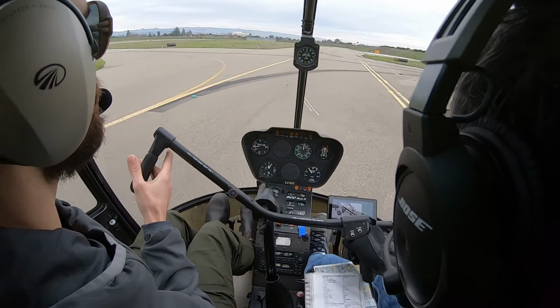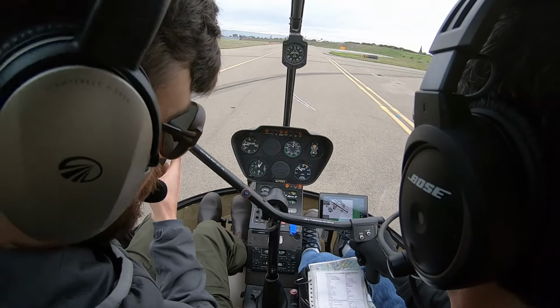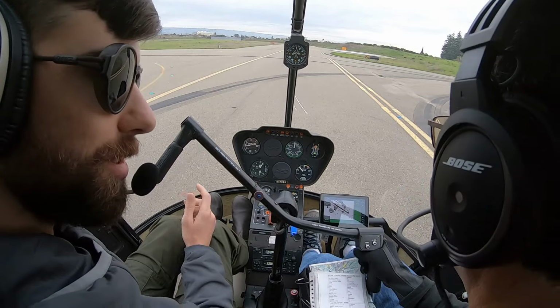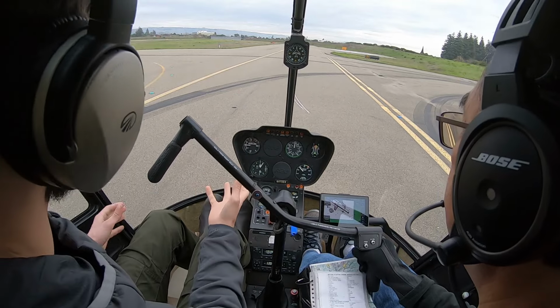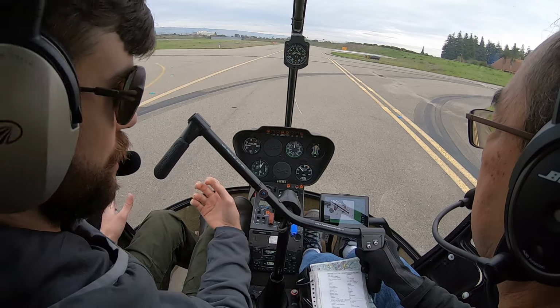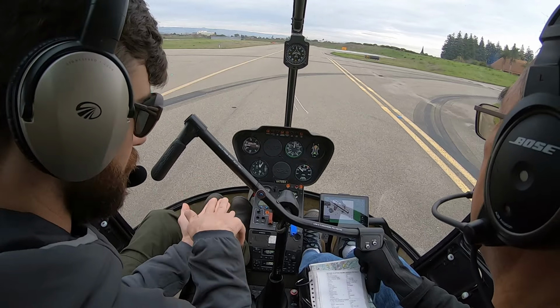Stay on the heading. There you go. Just make sure you don't get too tense. Stay a little bit looser. Yeah, just remember level skids is important. Even though, just like with LTE, where the ground's coming up at you and you're getting a little nervous, you want to pull back. We want level skids. Don't want to get down on the heels.